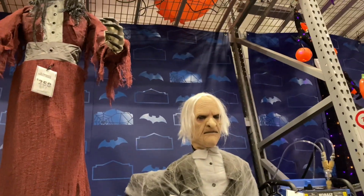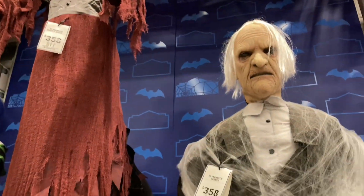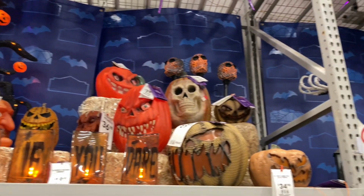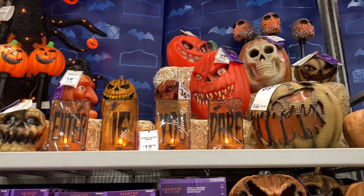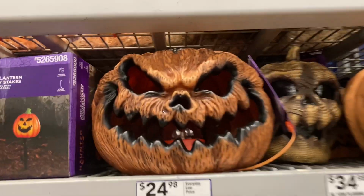So that's it for the pneumatic ones. They are really cool. I mean, it's nice to see pneumatics being used on the consumer grade stuff, but I don't know. Definitely this one's good though. Here we have a big display for all the pumpkins they have this year, and they certainly have a lot. Let's start with this guy right here. Get a look at that.